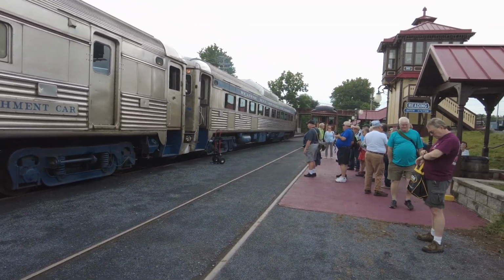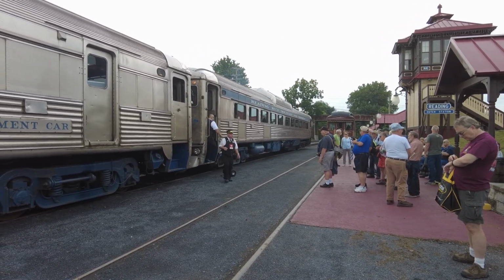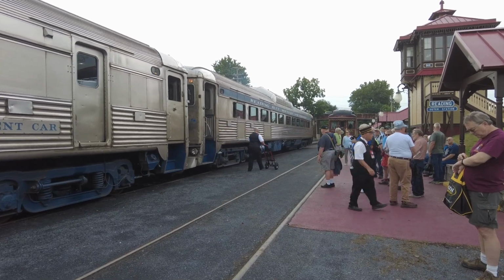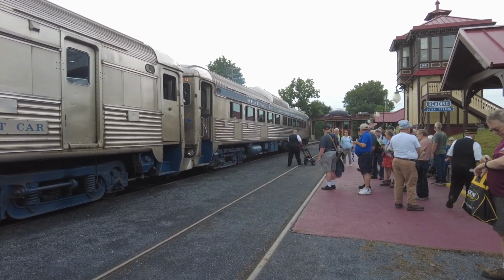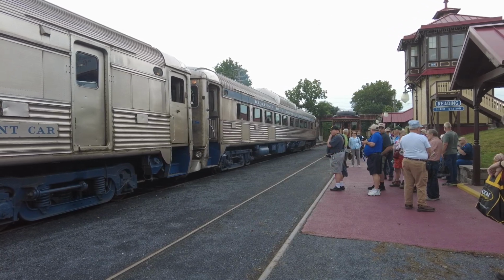And then 9168 down there, that's your more common RDC-1 that was built in 1951, I believe, for New York City. And that one is just your straight up passenger coach. I believe it holds a little over 100 passengers.